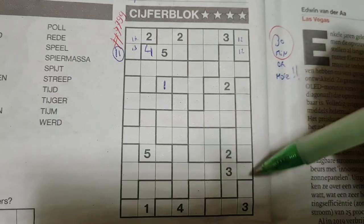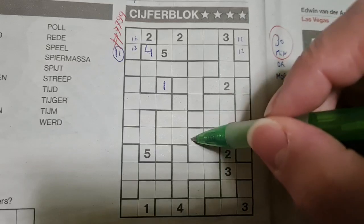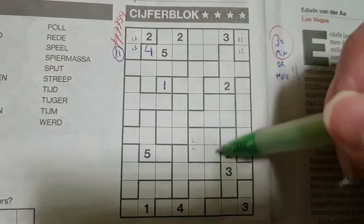How about quadra boxes then? I see here a quadra box, containing the 1, the 2, 3, and the 4. Well, these two boxes can be 2, so the 2 could be there, and the other numbers could be everywhere.